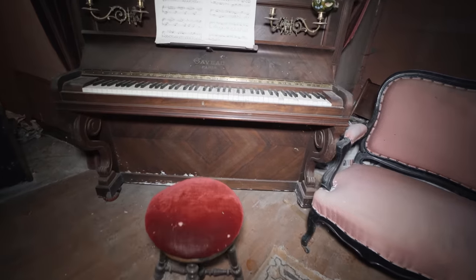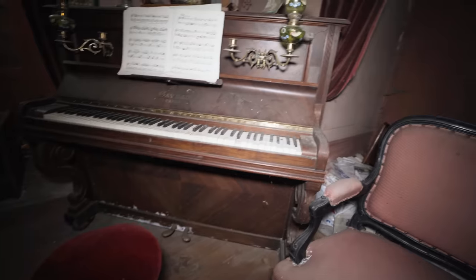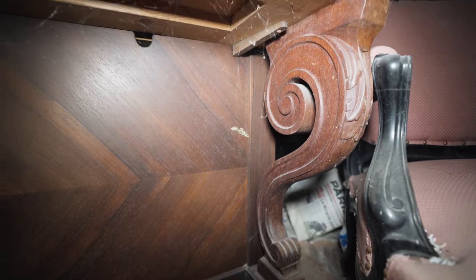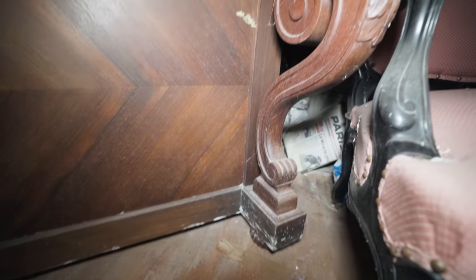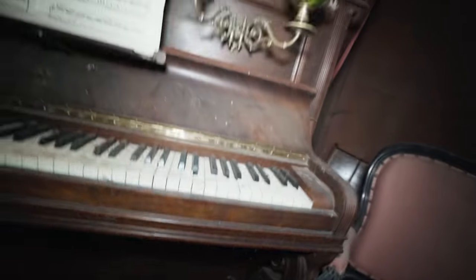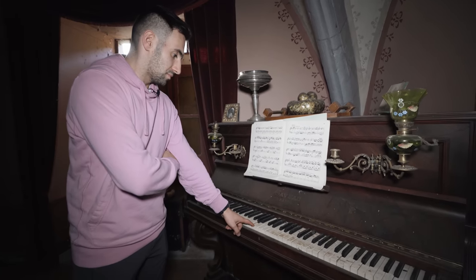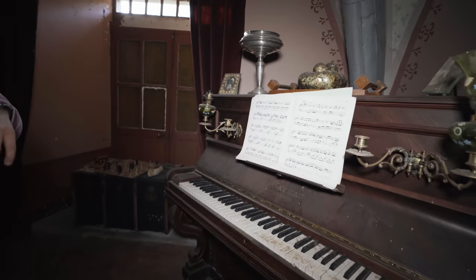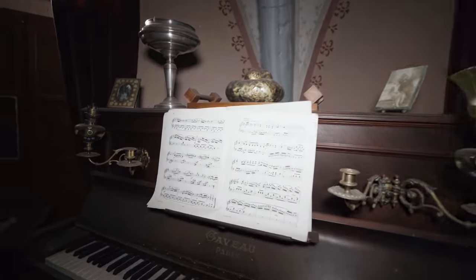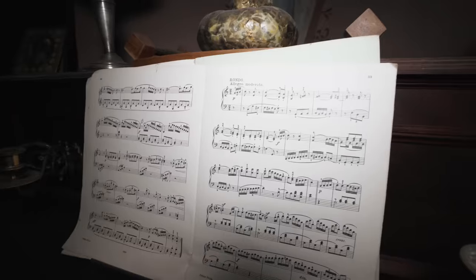Gavo is the brand of this piano. I've never seen that. It looks a little bit like a Pleyel, although I really like its design on the sides, how they carved this woodwork. Really unique. All right, it's on you for the test. Still good, maybe a little bit false, but not too bad. Very difficult piece of music.